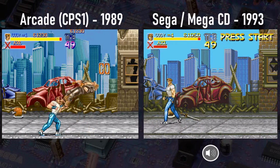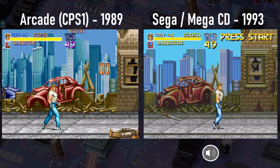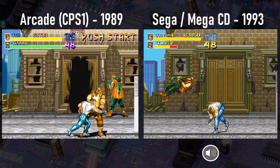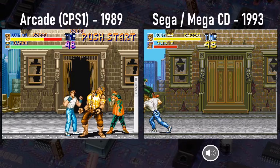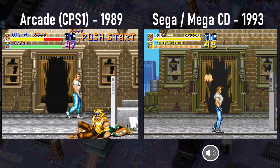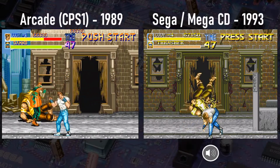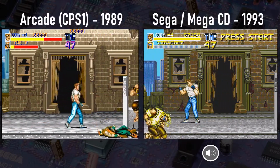Also, it's pretty interesting to look at all the differences in the background details. The angles, the design, there are just so many subtle changes. I highly suggest pausing a couple of times throughout to really take it in. Oh, and of course we have nice Redbook audio in the Sega CD port. Some of it's awesome, and some of it isn't.